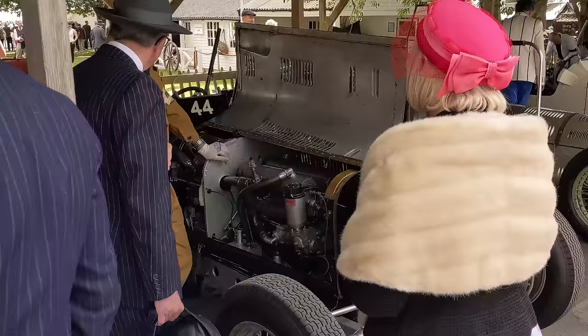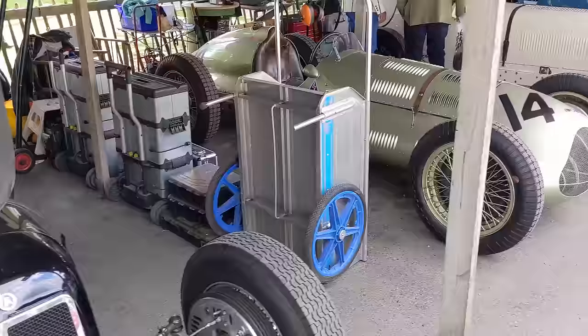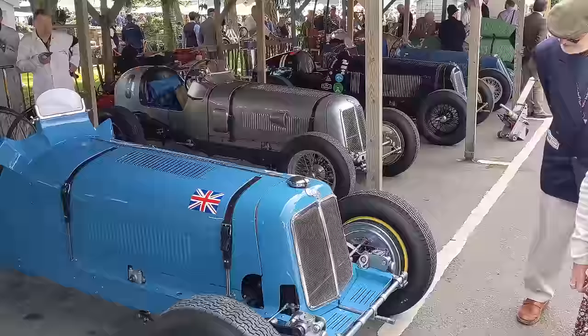Sensational. An ERA, no two ERAs are the same. Just poke in there, have a look at the engine. And an ERA GP1 from 1938, look at that. Wow. We got more ERAs. How many ERAs do we have here? We have 1, 2, 3, 4, 5, 6, 7, 8 ERAs. Grand Prix cars, all of various specification. No two are the same. Wow.